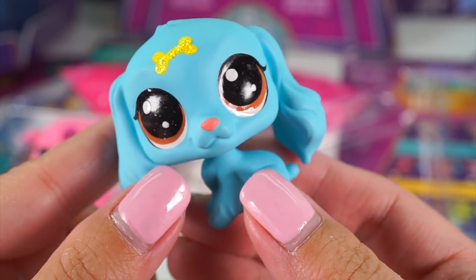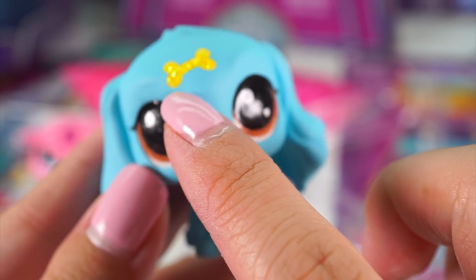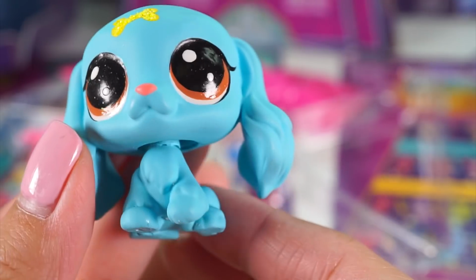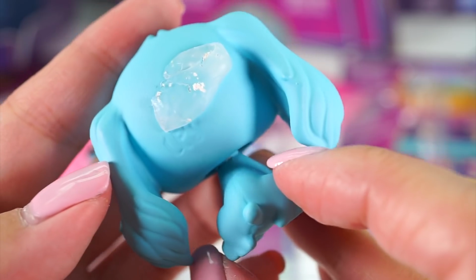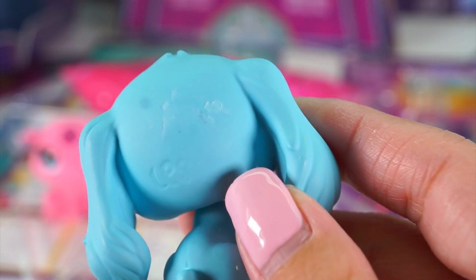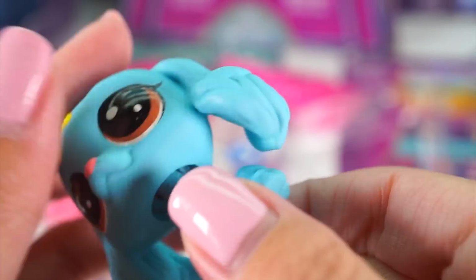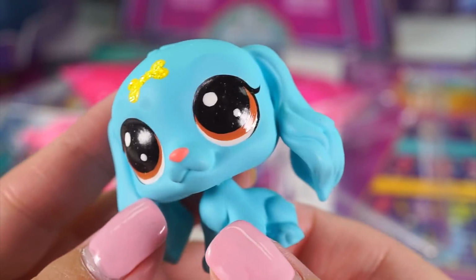What? No way. This one looks so adorable. It has a cute little yellow bow on the top of its head. It looks so innocent. I love the color. It's a really nice color. Aww, that's so cute. And these, again, also bobble as well. So you can definitely use these in your LPS videos. And there is a little bit of residue on this one. So I'm just going to rub that off. Wow, so again, there's the LPS logo. This is the bottom. These don't have magnets, but it has a little hole on them. And it doesn't squeak at all, which is amazing. This is so adorable.